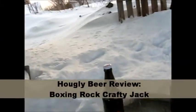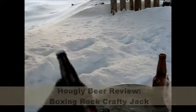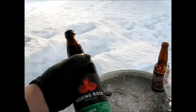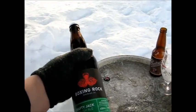Alright guys, we're back, and we got something from Boxing Rock, something new from Boxing Rock. Not quite new, it's been out for a while, but it's new to me. Anytime we get something a little bit new from Boxing Rock, I'm super excited. And this is their Crafty Jack English Ale.